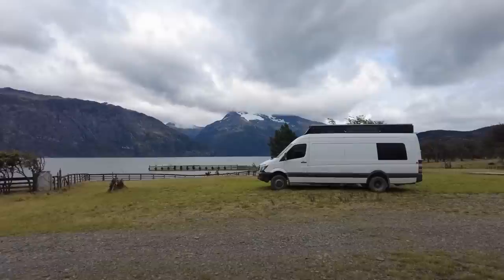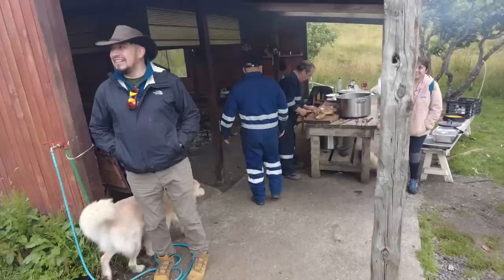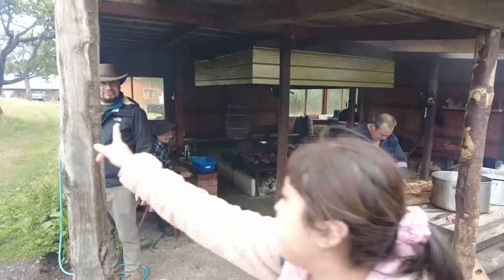All right, guys, here is the camp spot for the next day or two. Look at that turquoise blue glacier up there. Wow. Let's go get snow down by this grill. Look, here they made the barbecue. Yeah. And we eat that. Okay. Here, come down and look at that.